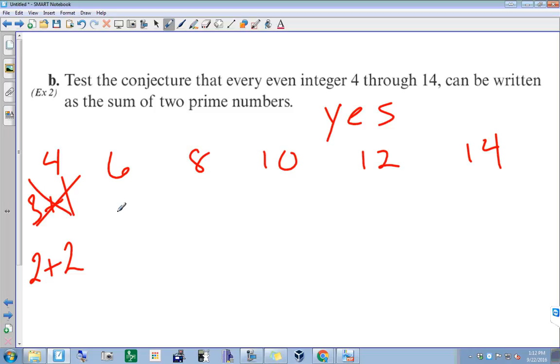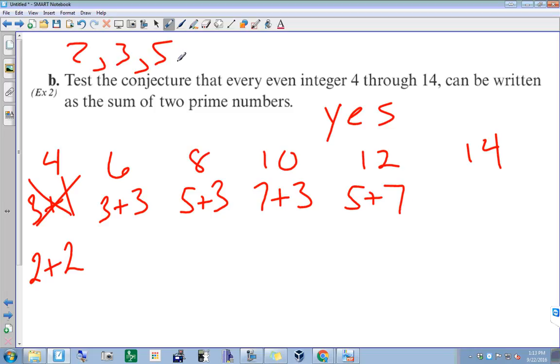Okay, so can we write 6 as the sum of two prime numbers? 3 plus 3. Okay. Can I write 8 as the sum of two prime numbers? 4 isn't a prime number. 5 plus 3. Okay. Can I write 10 as the sum? 7 plus 3. Can I write 12? 9, but 9 isn't a prime number. 5 plus 7. You've got to remember the prime numbers are 2, 3, 5, 7, 11, 13, 17, 19. Keep on going.